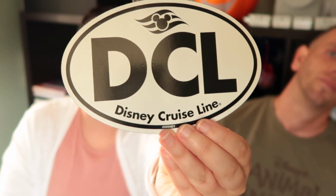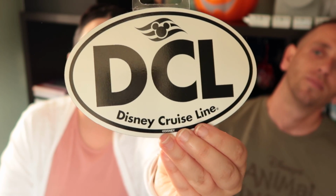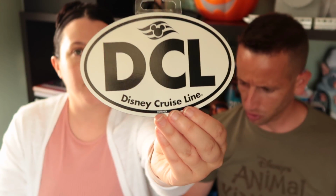So also, speaking of magnets, we purchased a Disney Cruise Line magnet. It just says DCL, Disney Cruise Line, and it has the logo there at the top. Again, it's kind of like one of those car magnets. That actually begins what we've purchased, I guess. This, I believe, was $9.99. So we're going to be decorating the refrigerator tonight with all these magnets.